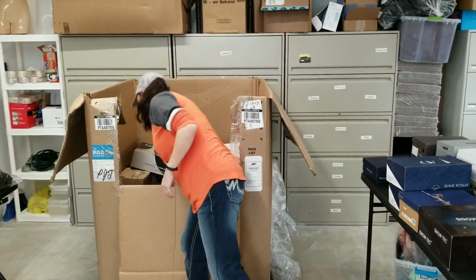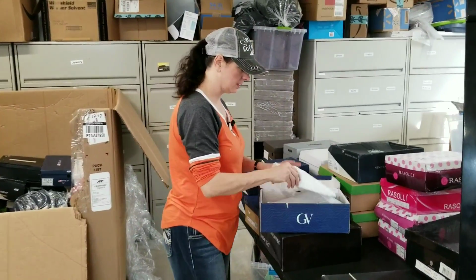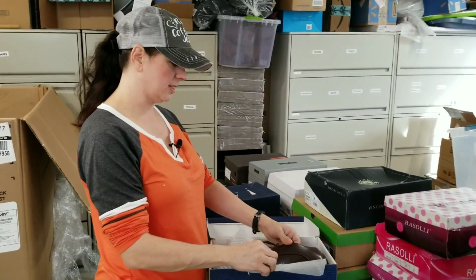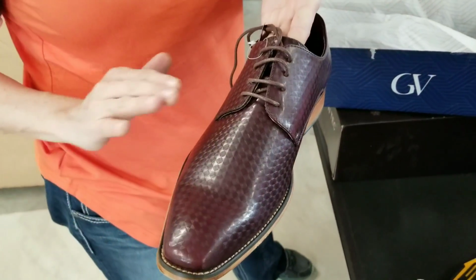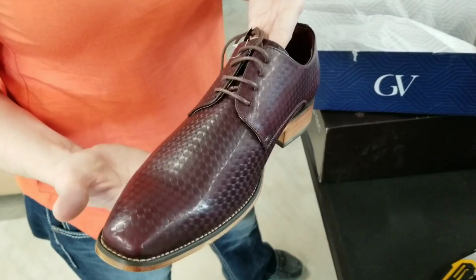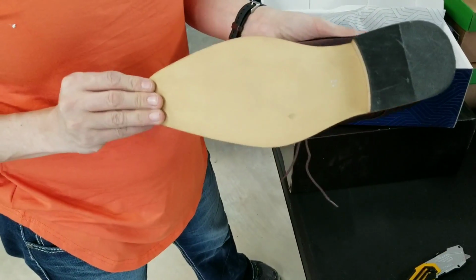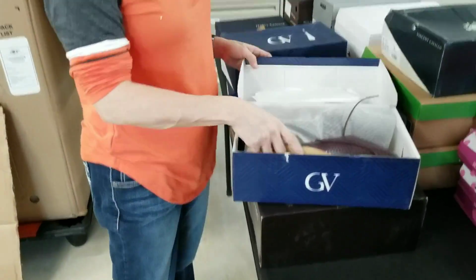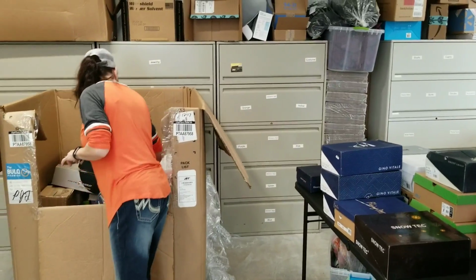All right, here's another Gino Vitali. These come with their, ooh, these are fancy. Look at this kind of diamond. They're a burgundy color, and they've got a diamond kind of detailing on them. Those are cool. Kind of a wood sole to them. Very sharp looking. Size 12 for a men's shoe.